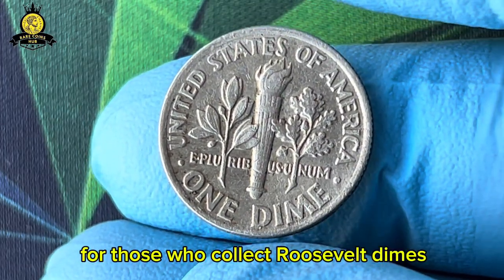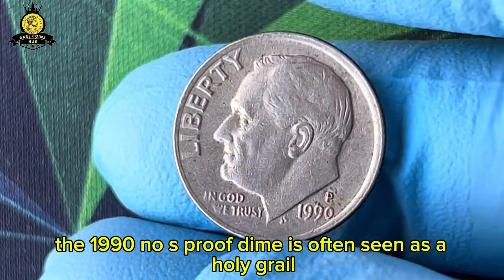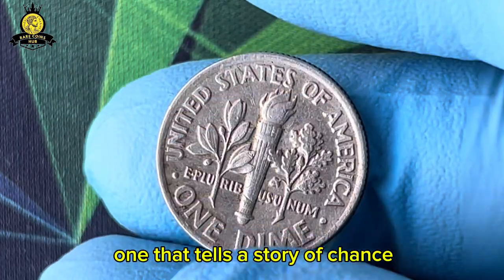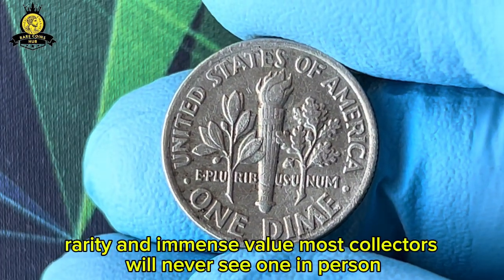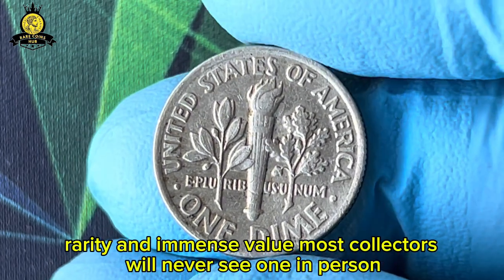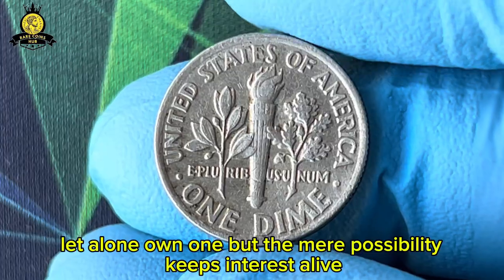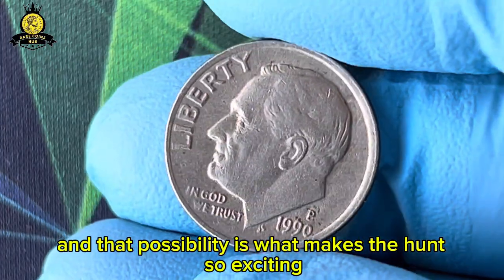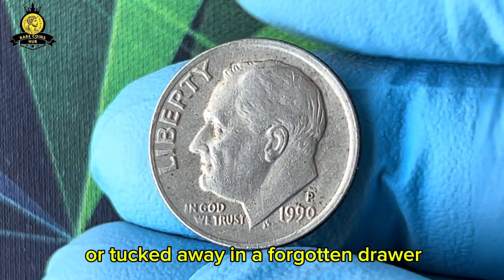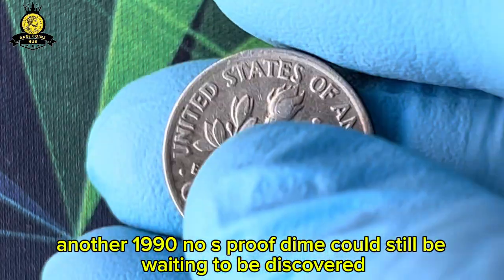For those who collect Roosevelt dimes, the 1990 No-S proof dime is often seen as a holy grail. It represents a rare opportunity to own a modern rarity, one that tells a story of chance, rarity, and immense value. Most collectors will never see one in person, let alone own one, but the mere possibility keeps interest alive. And that possibility is what makes the hunt so exciting. Somewhere out there, in an old collection or tucked away in a forgotten drawer, another 1990 No-S proof dime could still be waiting to be discovered.